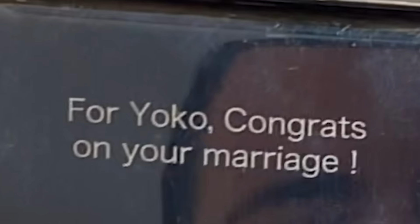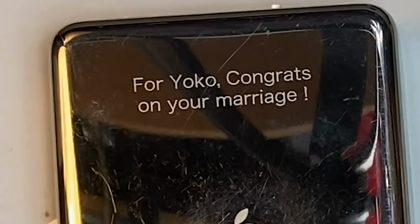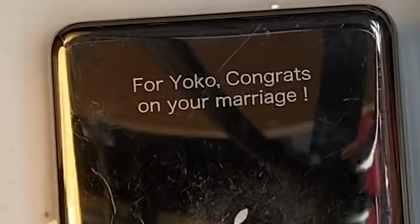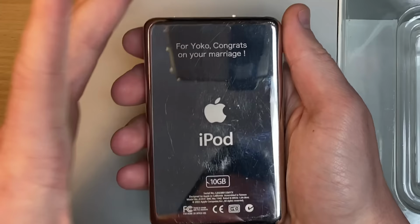Oh, it's engraved. For Yoko, congrats on your marriage. Engraved iPods are absolutely the best, right? Because it just shatters all value of them. You've got some sort of live, laugh, love or just some doofus's phone number on it or something. I was never gonna sell this thing anyway, but it's got the remains of a shattered marriage in it. How much more value can you get?